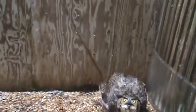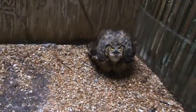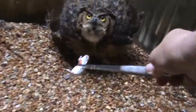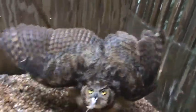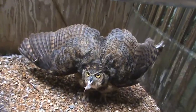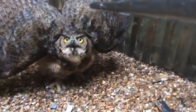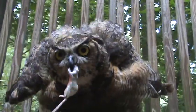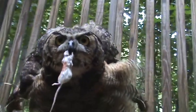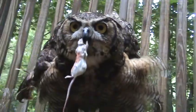Come on. It's okay. Well, I might be able to feed her down here. Here we go. That's the mouse that has the medicine in it, and that's the one I want her to eat first. There you go. Go on. You better swallow. You've got to swallow that medicine. Yes, you do. Go on.